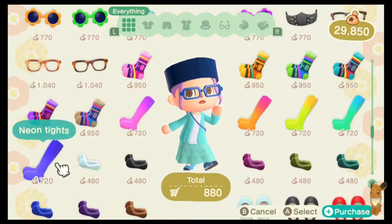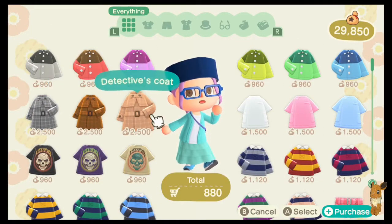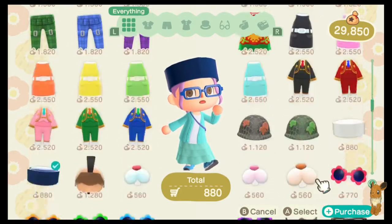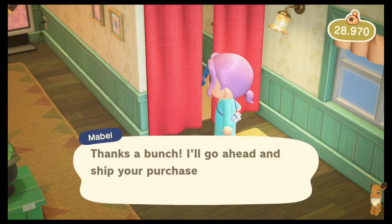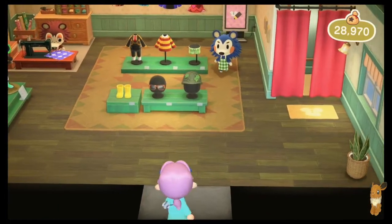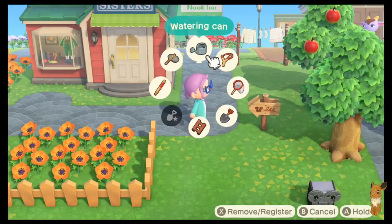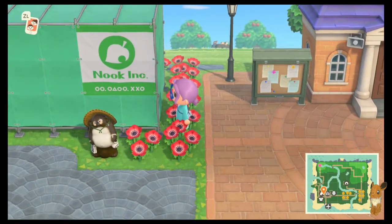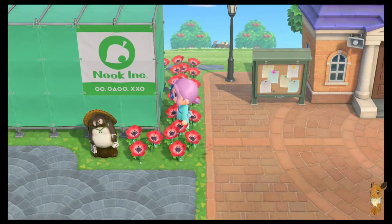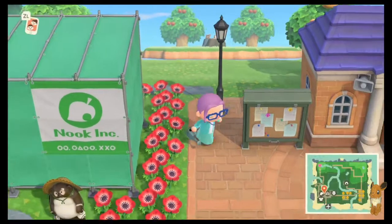Go with the blue one. None of these really speak to me. I'm gonna grab the sushi chef hat because I have the actual sushi chef outfit. But yeah, none of those really speak to me. Fishing rod broke, which is a tad annoying, but manageable. Can't go say hi to Timmy and Tommy today.